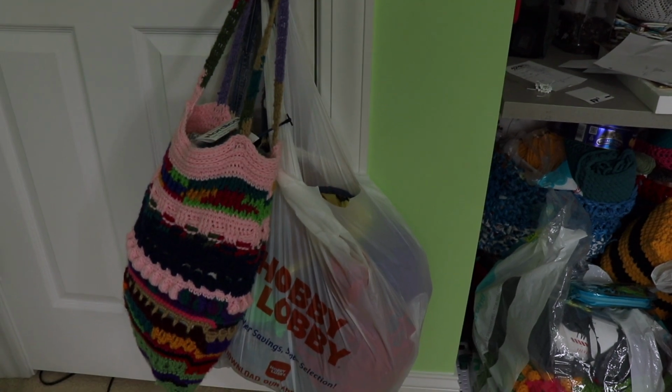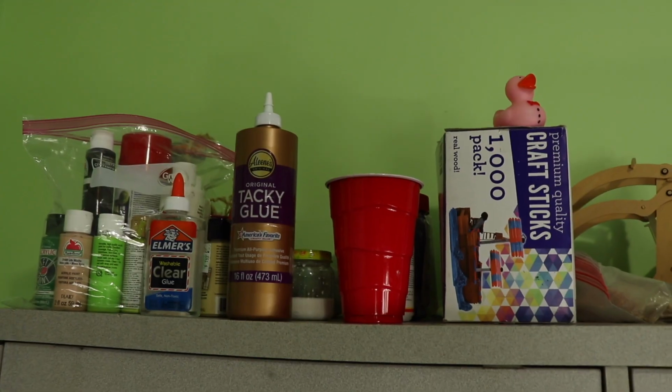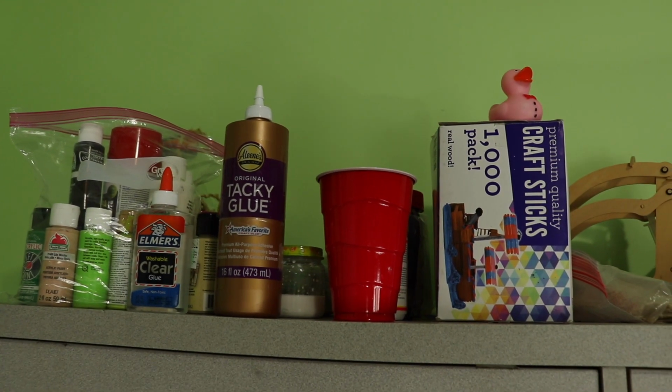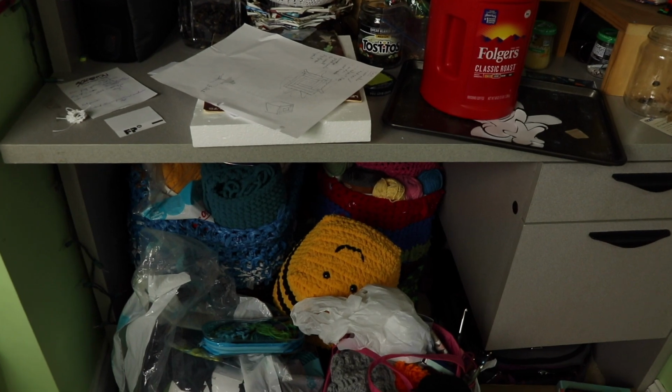In case it's not abundantly clear from this footage, I need to get my life in order. Or at least I need to get all my stuff in order. So I'm working on a little crafting spring cleaning video series, and I have no idea what number video this will be. But this room is a disaster, and I need to do something before I go crazy.